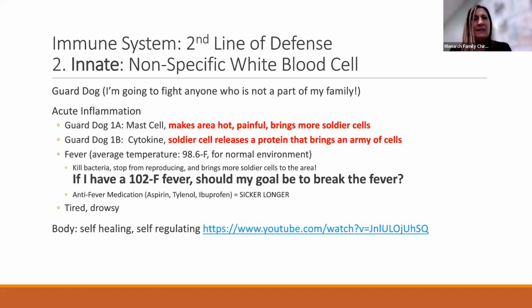Second line of defense is the innate. So again, more of the non-specific white blood cell, not that killer T cell. So this talks about the guard dog, right? I'm going to fight anyone who is not part of my circle or my surrounding.